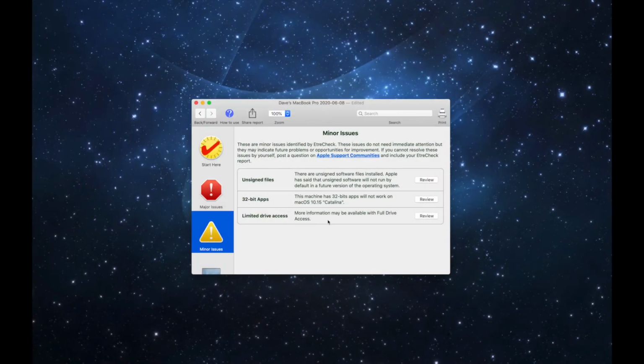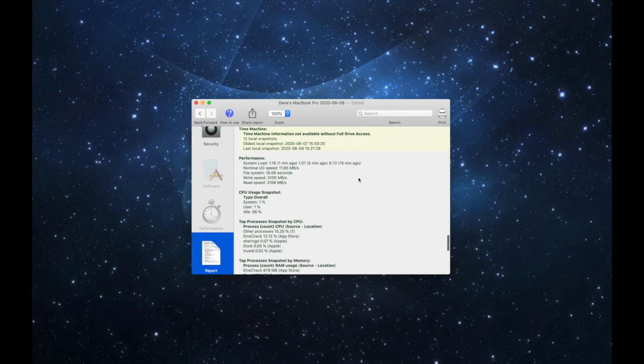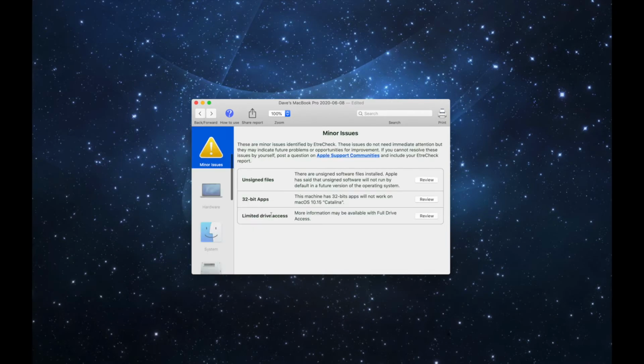What it's saying it doesn't have is access to my Time Capsule backup. I don't care if it can look at my backup. That's just an archive drive, so I don't need it to do that. And I have it exactly where I want it, so that's okay. So we go back to the beginning.